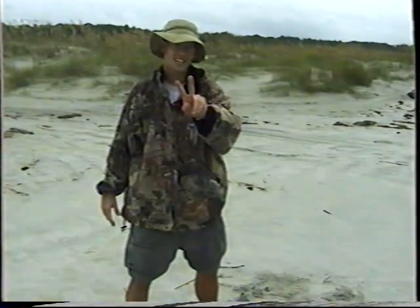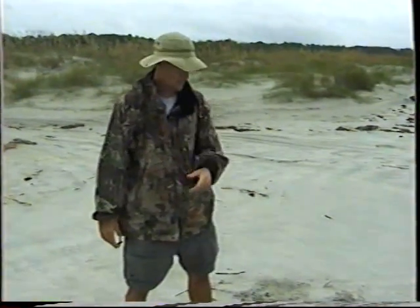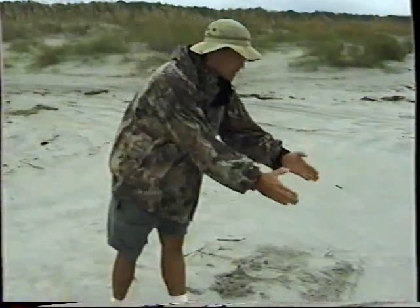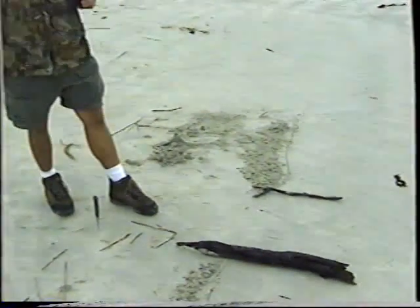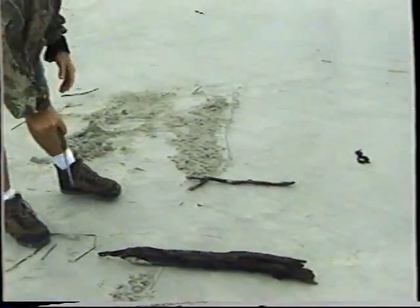The second reason for major beach erosion in South Carolina, and this is just as important as the first, if not more important, is the channelization of major inlets for navigation ports. Now what I've got here is a little diagram, a little simple diagram in the sand.